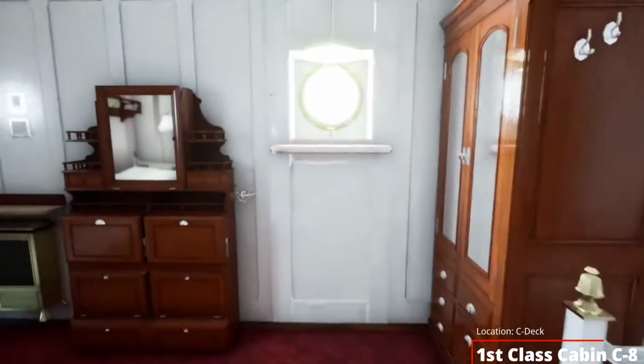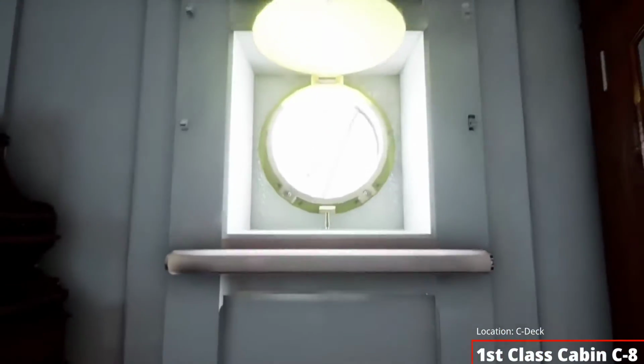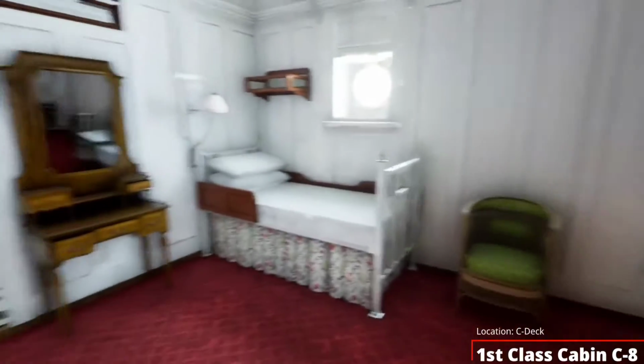This is First Class Cabin C8, located on the forwardmost part of C deck on the port side.